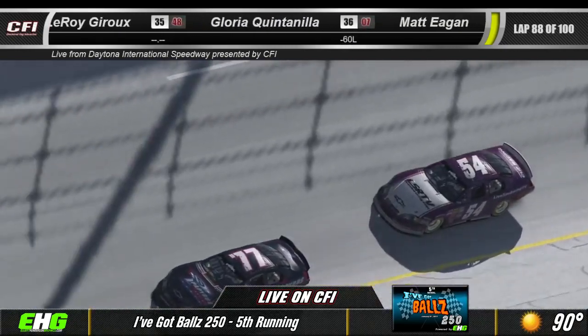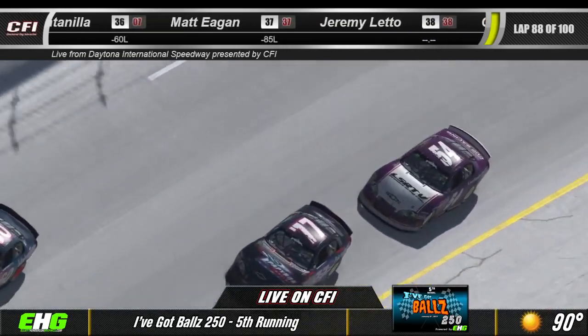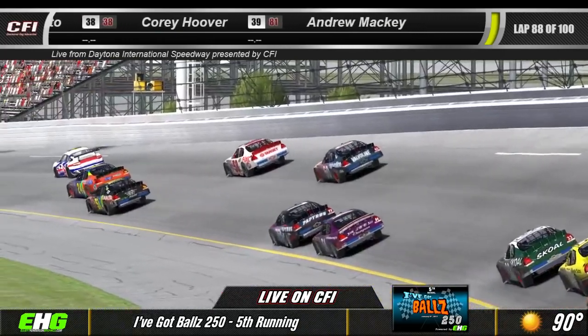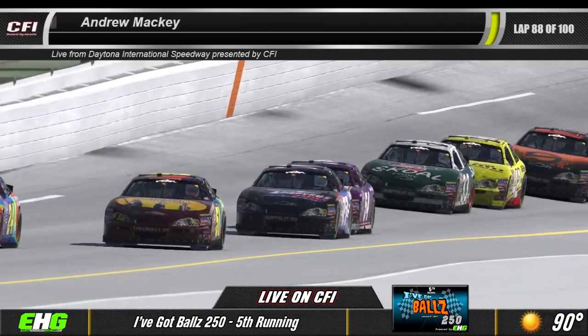And as we're coming up to 12 laps to go, and still under yellow, we still have the lights on the pace car, so we'll at least go around for one more lap. Let's have a look at the order thus far.